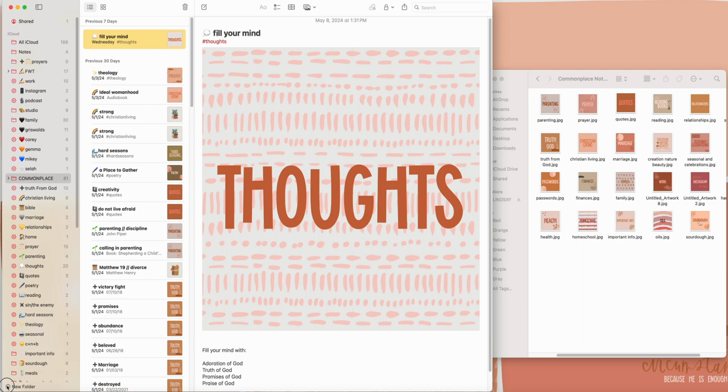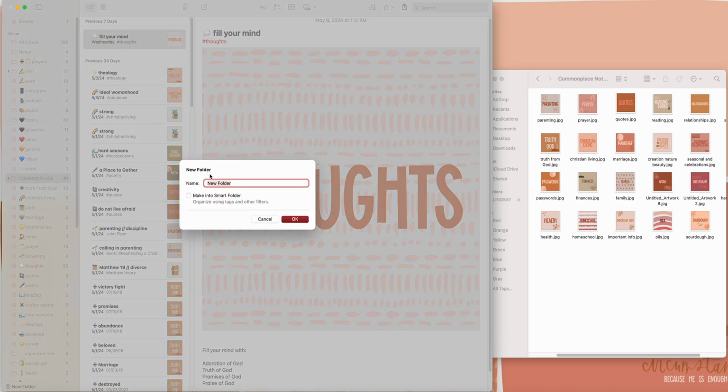And basically what I do is, if you're going to make a new folder, you could obviously make a folder called commonplace, right? But then if I was going to make one of these, I could call it Christian living.